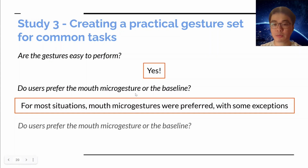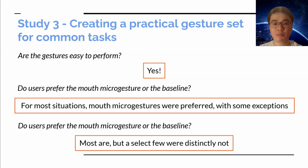And one more, which gestures are socially acceptable? Most of them were rated to be socially acceptable. However, again, there were some exceptions to this, which were the gestures that would be noticeably more visible to others when performed, like sticking your tongue out or opening your mouth by different degrees.